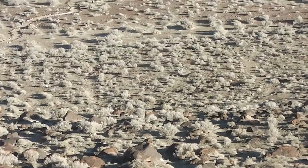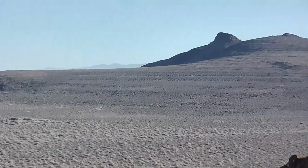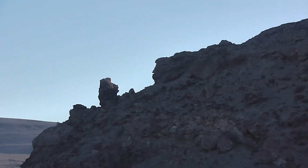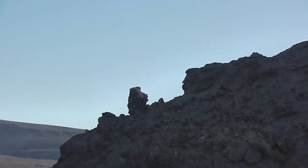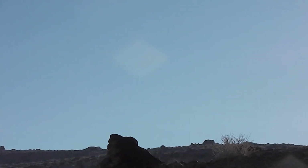And give you a reference of how high we are now. Here's where we started. Across the street is the big rock, and then over there is the smaller, more cut out rock. And of course there's the hilltop on the other side there.